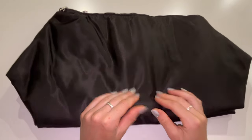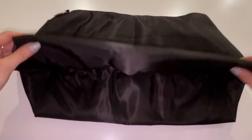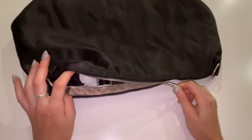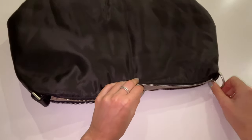It says golden. Oh, I am keeping this. I'm so excited. Here is the back. It's kind of like a puffer jacket material. Here is the zip. It is in silver, which is surprising because I feel like they've been focusing a lot on the gold aesthetics too.